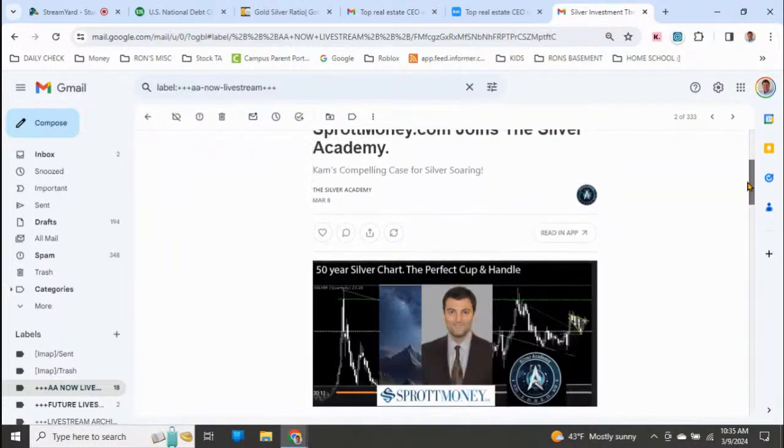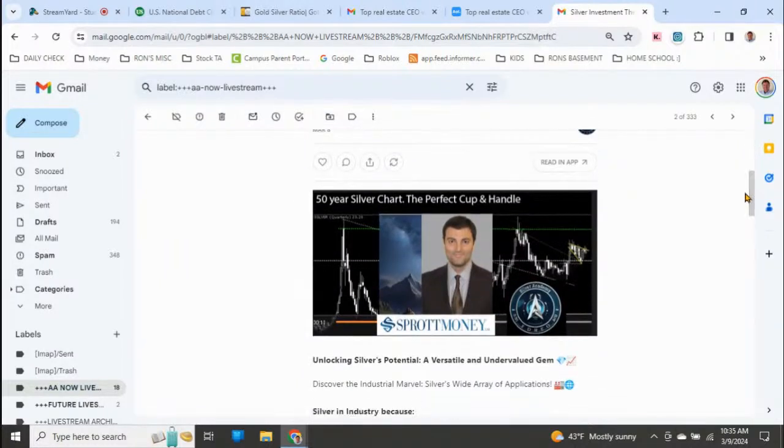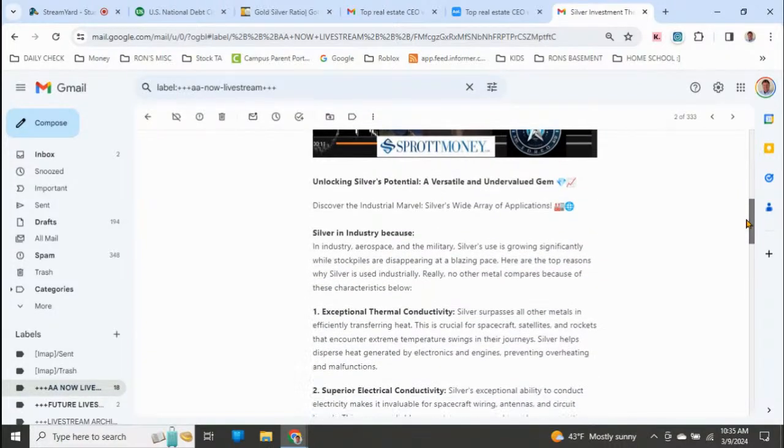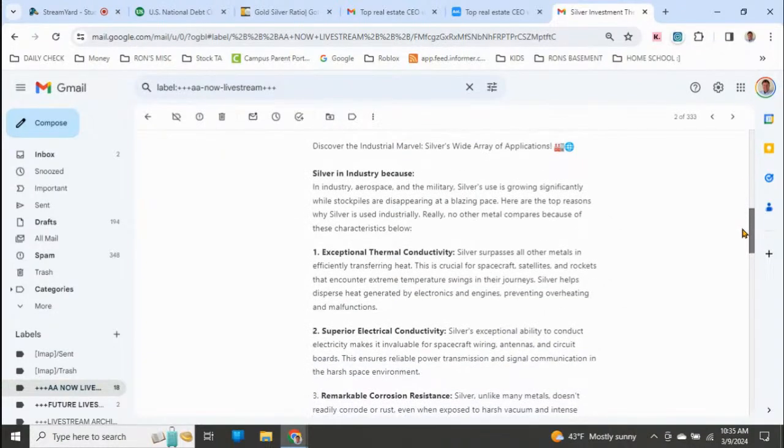But this is what's crazy. This guy from Sprott Money, who needs Sprott Money when you have Ron's Basement, can show you the 50-year silver chart. Perfect cup and handle. See? That's another analyst. All right. Unlocking silver's potential. A versatile and undervalued gem. Discover the industrial marvel. Silver's wide array of applications.